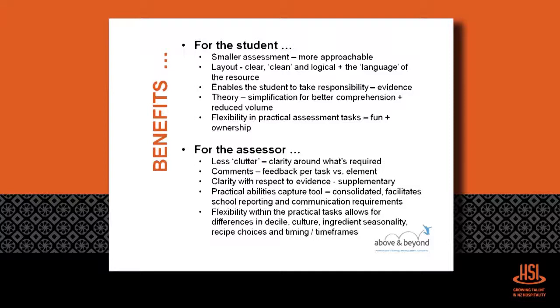The layout is much clearer, cleaner, and it's logical. And the language of the resource has changed. So now, instead of having it in unit standard speak, it's in cookery speak. So words that they will understand and that are part of the context of the resource. The resource enables the student to take responsibility for the evidence collection. Now, typically teachers have taken that responsibility. I'm a huge advocate of shifting that responsibility to the student. So the evidence charts in the resource enable that to happen.